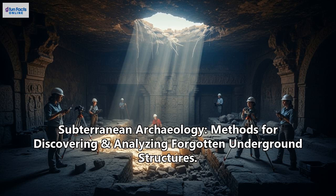Subterranean archaeology is just this captivating field, isn't it? It peels back the Earth's surface to reveal these forgotten chapters of human history. Using everything from old-school historical research to cutting-edge remote sensing and 3D modeling, archaeologists are literally charting these hidden landscapes. The challenges are immense, but the rewards, understanding our ancestors' ingenuity, their resilience, and the complex worlds they built right under our feet, are just immeasurable.